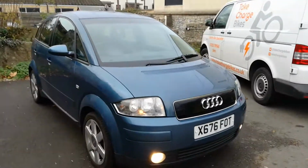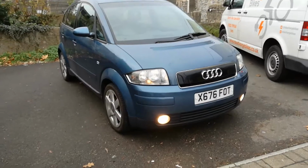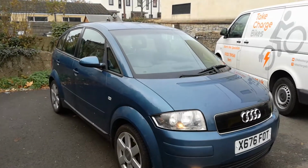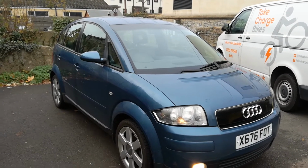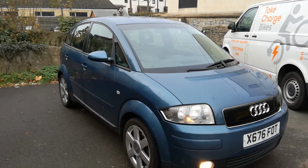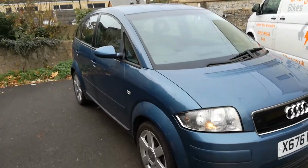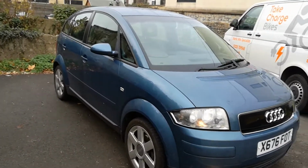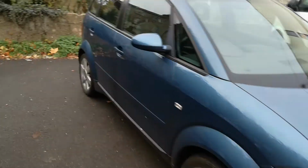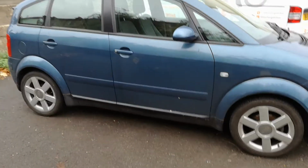Okay, and welcome to the video for this Audi A2. This is the 1.4 four-cylinder petrol engine car, 75 horsepower. I think it's four-cylinder. Yeah, the diesel's three-cylinder, so it's a four-cylinder petrol engine car, five-door hatchback, 2001 on the X, with 83,600 miles, which is all documented on the DVLA MOT website.